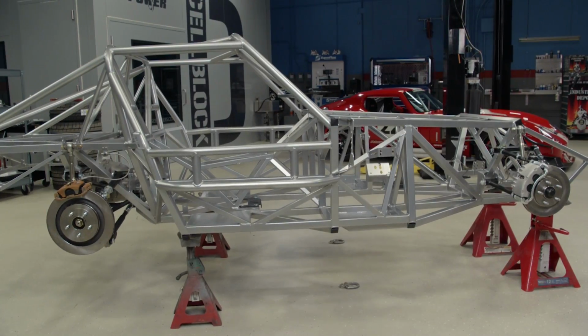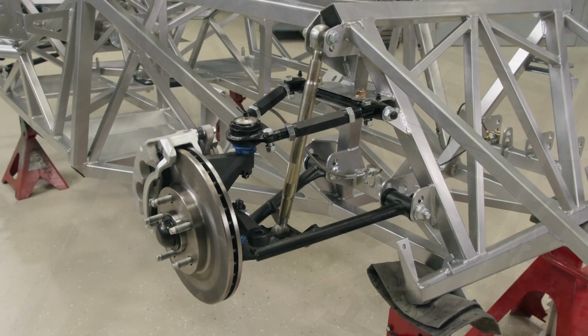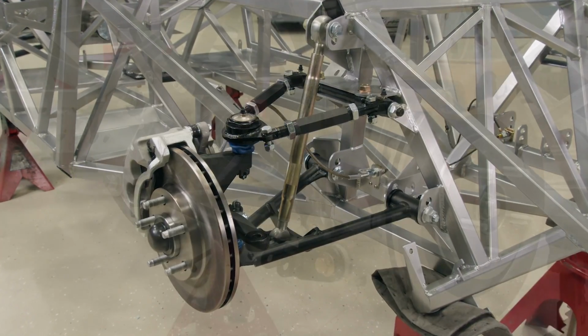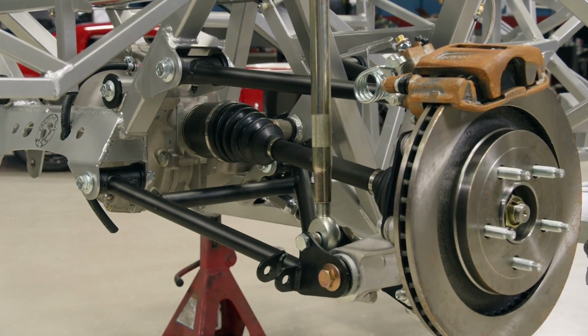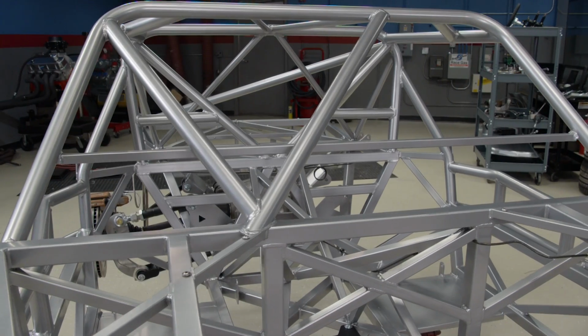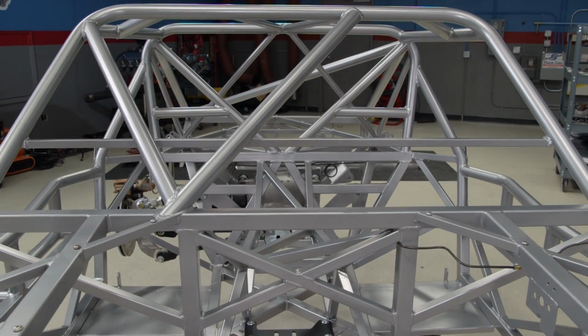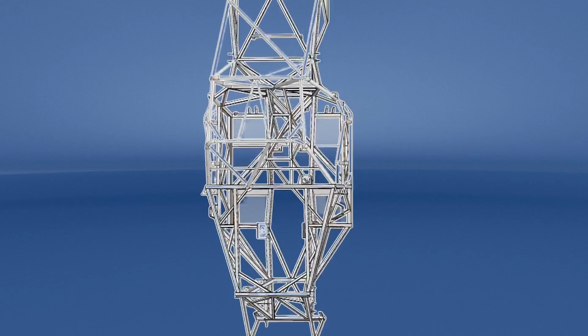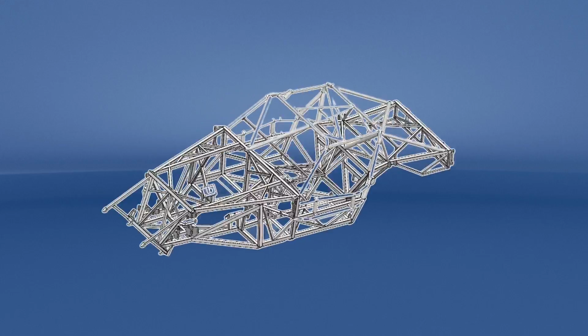It has a 95-inch wheelbase, optional IRS or live axle rear end, front coilover independent suspension, plus multiple brake and wheel and tire combinations are available. I mean, the Coupe chassis is really our best race chassis. And it delivers a really confident feel. It's got so much strength and so much rigidity that it isolates the suspension, lets it do its job. And so behind the wheel, it really comes alive.